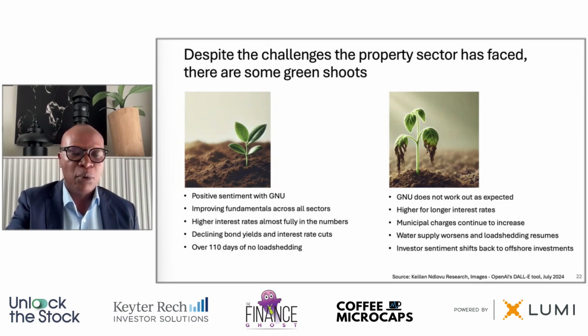So there's lots of positive things. They're all incremental, and will help to add to the earnings growth and sentiment for the sector. But let's not forget, if the GNU does not work, that will impact the property sector, as I mentioned, and have longer interest rates. Municipal charges as well is still a big issue.